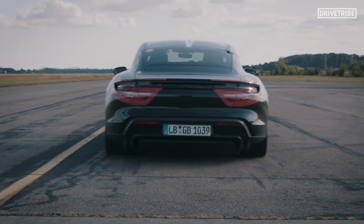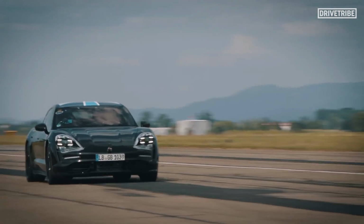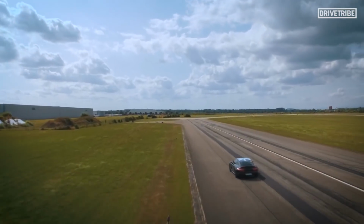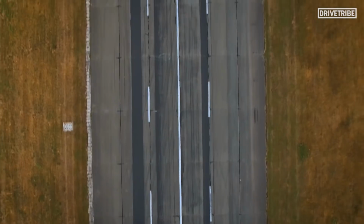The price may be a sticking point for some people, but remember that the Taycan Turbo S essentially costs the same as a very well-spec'd 911 Carrera 4S. Considering the amount of brand new tech on show, that makes the price somewhat less stingy.